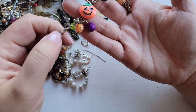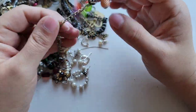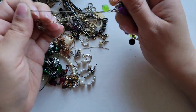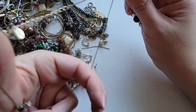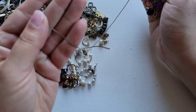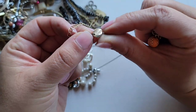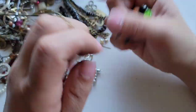We have a Halloween charm bracelet. If I could get it off of whatever it's hooked onto. What do you say? Oh, you're Claire's. Okay. Little Halloween charmy.